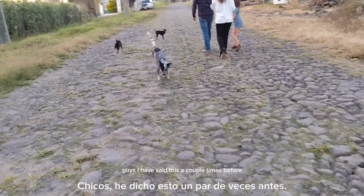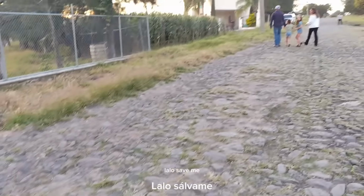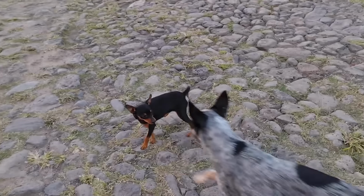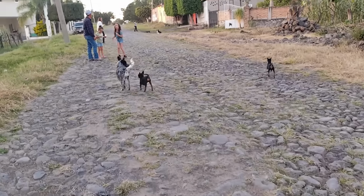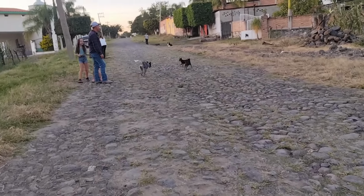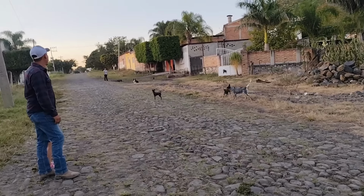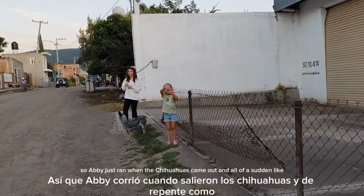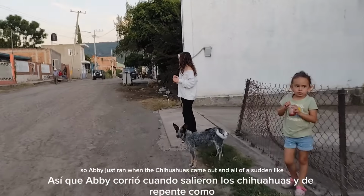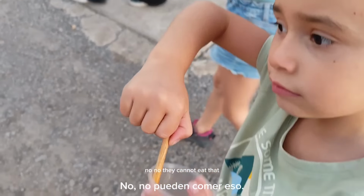Guys, I have said this a couple times before, but you never trust chihuahuas in Mexico. Lalo, save me! They got loose and that lady up there is calling for them to come back in. Oh no. Okay, so Abby just ran when the chihuahuas came out and all of a sudden I'm like, where's Abby? And she's so far ahead. No, no, they cannot eat that.